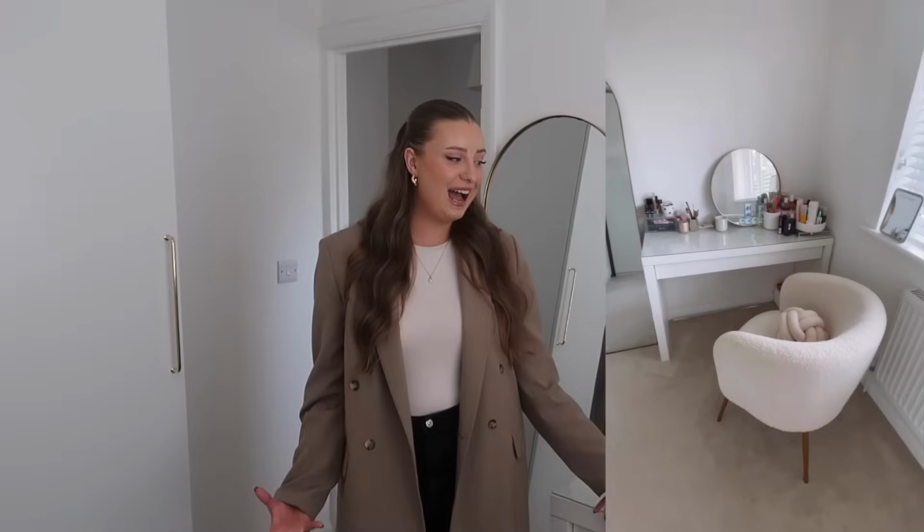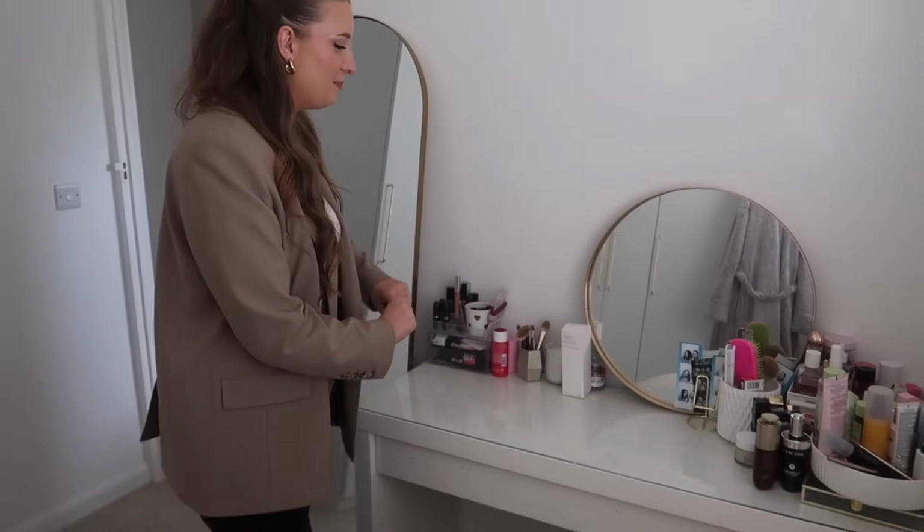Again, this is something I try and keep as tidy as I can, but I have so many beauty products, and I'm so lucky that I get sent a lot of makeup and skincare that it just gets a little bit messy with trying to store it all. But nevertheless, I love the fact I have somewhere to do my makeup.